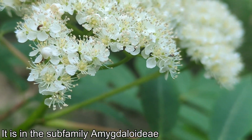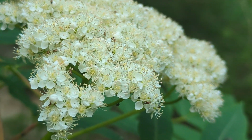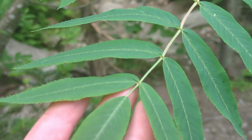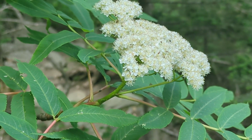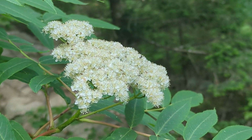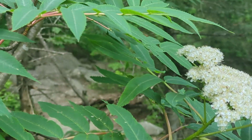Nice little clusters of rose flowers there, not to be confused with Sambucus, something that I was guilty of quite often when I was starting out, because that's also doing the pinnate thing, and the nice little umbel of white flowers, but the flowers don't look anything alike. And that plant, unlike this plant, smells delightful. This one's kind of stinky. So, nice Sorbus. Seen lots of cool ferns.